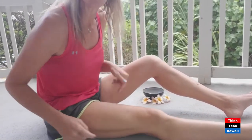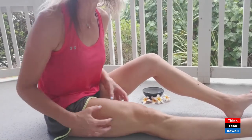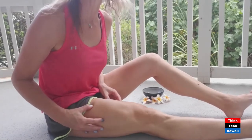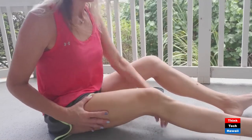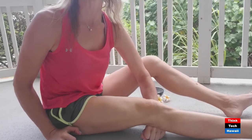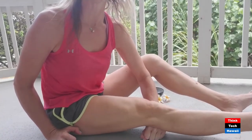The next thing you want to do is re-educate the quad muscle, because if you have swelling, it will shut down, the inside one. So you want to tense, you press down, you hold it. You can hold it for 5 seconds, 15 seconds, 30 seconds and relax. If it's too painful to push down, you could take a rolled towel, put it under your knee, and then push down like that, even lifting here, as long as it's pain-free.